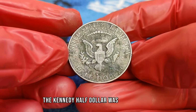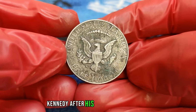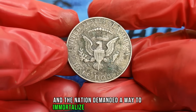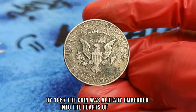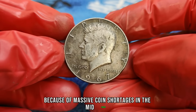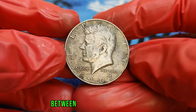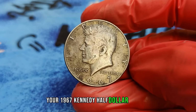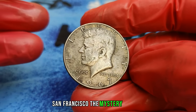The Kennedy half-dollar was first minted in 1964, a tribute to President John F. Kennedy after his tragic assassination. America was grieving, and the nation demanded a way to immortalize the beloved president. By 1967, the coin was already embedded into the hearts of Americans, yet this particular year carried a twist. Because of massive coin shortages in the mid-1960s, the U.S. Mint actually removed all mint marks from its coins between 1965 and 1967. That means your 1967 Kennedy half-dollar doesn't say where it came from. Philadelphia, Denver, San Francisco, the mystery deepens.